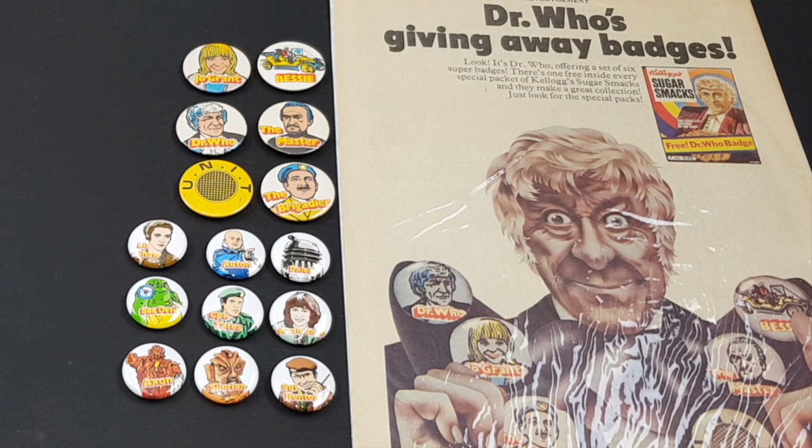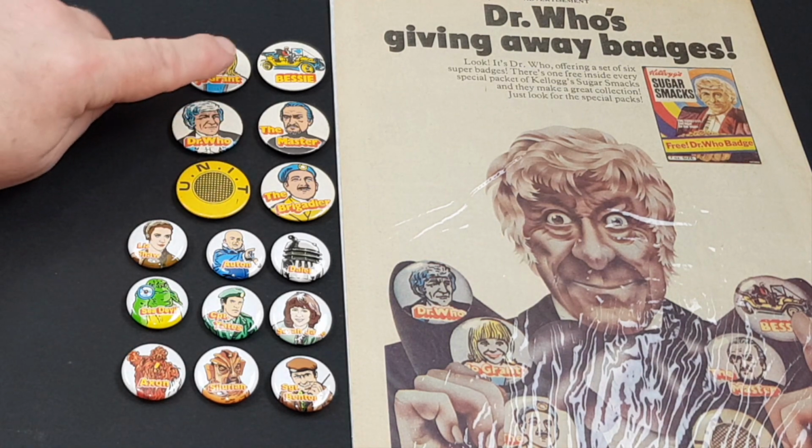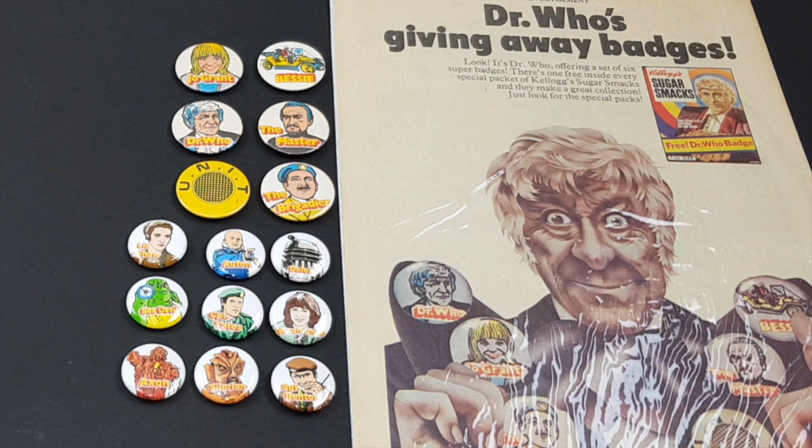But there we are. I hope you've enjoyed that little look at these great badges. Certainly I like them, and they're a cheap and cheerful piece of Doctor Who memorabilia, and not too difficult to get hold of.